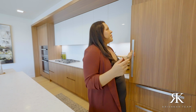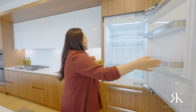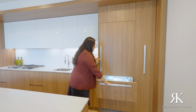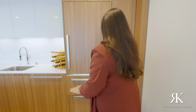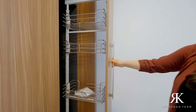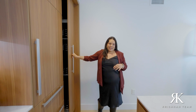I love paneled appliances. You have a Miele fridge here. Very beautiful, very spacious, very high-end. And also your drawers here for freezers. And then to the right of that, you have another section, even more storage right here, where you can store your other goodies. It can be a pantry, it can be all kinds of things, but you have plenty of storage options here.